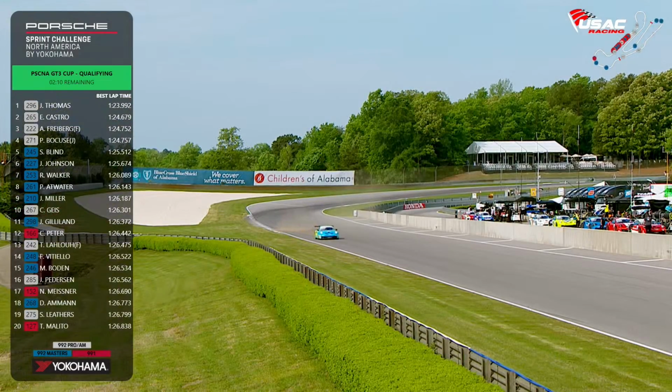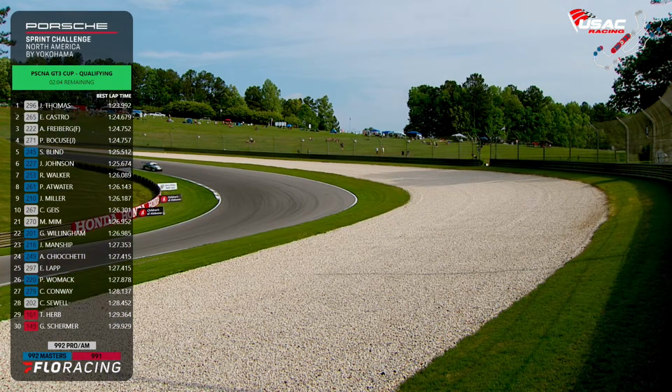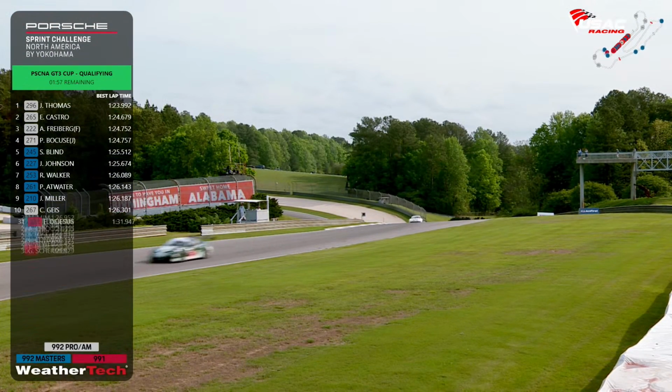And something I was going to mention, too, our race is at 5:15 for GT3. At that time, it's going to be a hot track. You're going to have Yokohama rubber on there. You're going to have rubber from the NTT IndyCar Series and Indy Next. Oh, and you're also going to have rubber from the Radical Cup here in just a little bit, too.